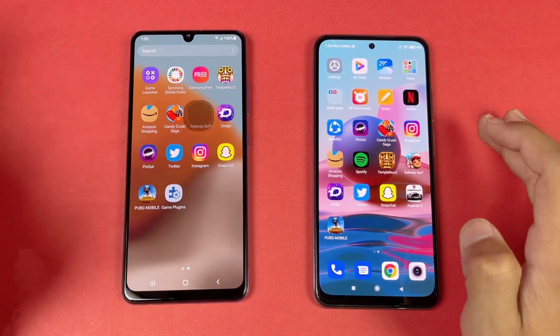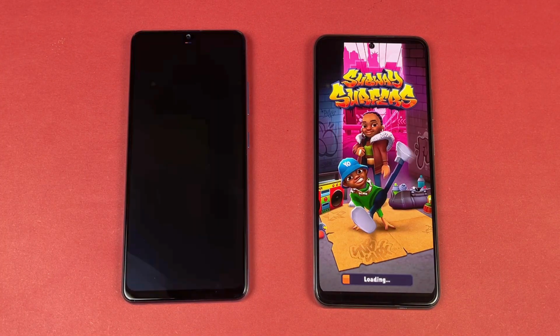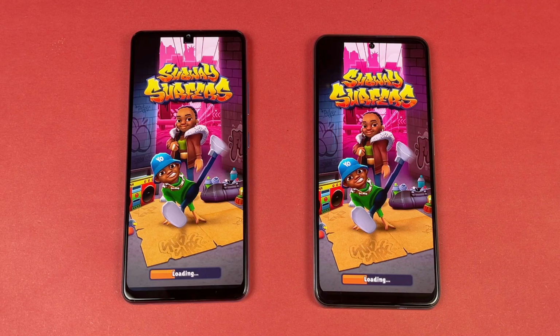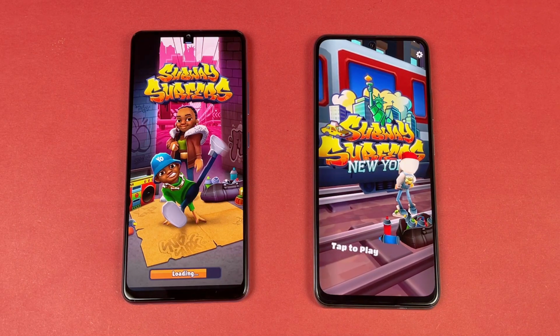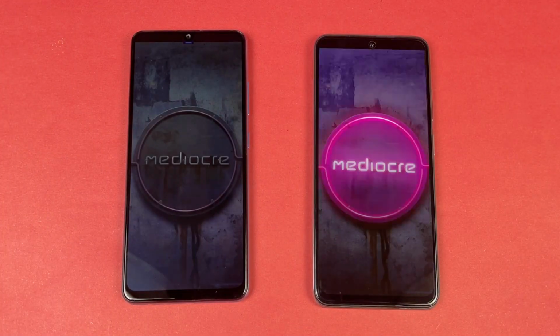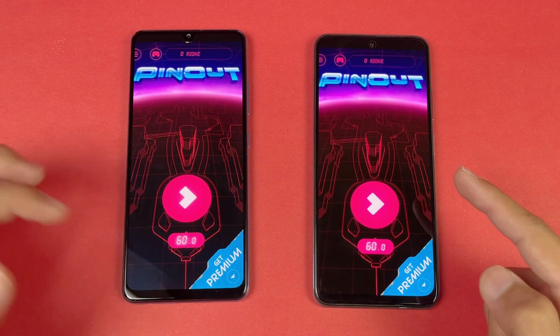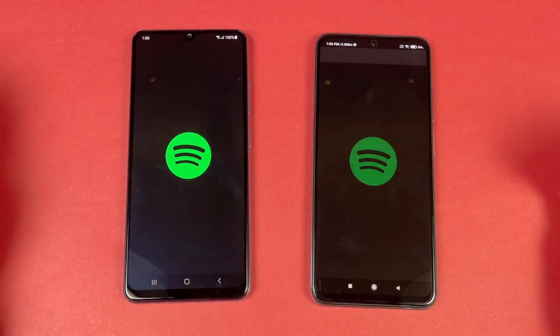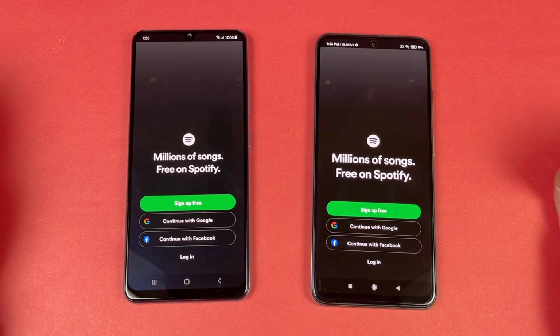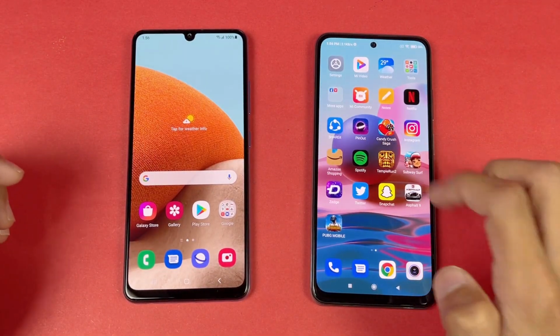Now let's see Subway Surfer, the next game application, and I also enabled the FPS meter on the A32, but again Redmi Note 10 beat the Samsung Galaxy A32 in the Subway Surfer application as well. Now let's see the Pinout, faster on the Redmi Note 10 again, followed by the Samsung Galaxy A32. Spotify, and that is exactly the same on both phones at the end, but at the start Note 10 is faster.